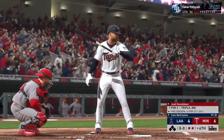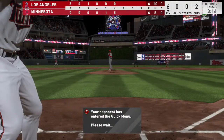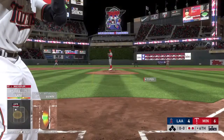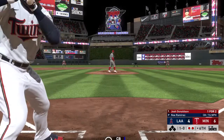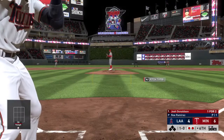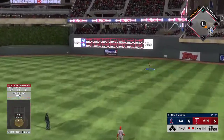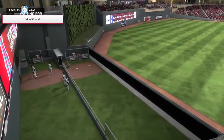Josh Donaldson digging in now. Tripled last time through, so we'll see what he's got in store here. Noah Ramirez, a right-handed reliever standing 6'3", gets the ball now out of the bullpen. First pitch of the at-bat on its way. Curveball, and that misses in the dirt for ball one. He takes the changeup the other way out toward right center. On the run is Goodwin. He gets there to make the play, and that ends the inning.